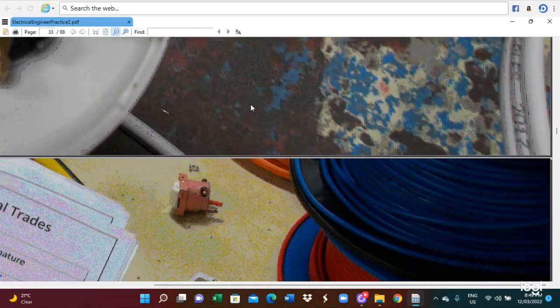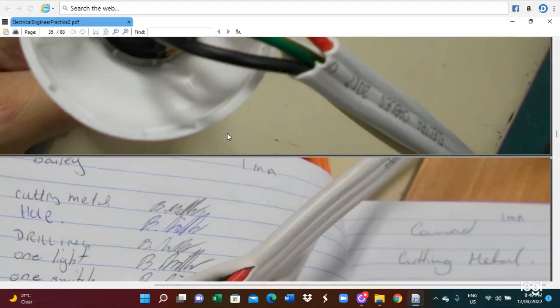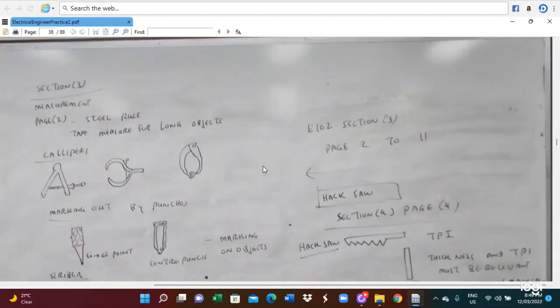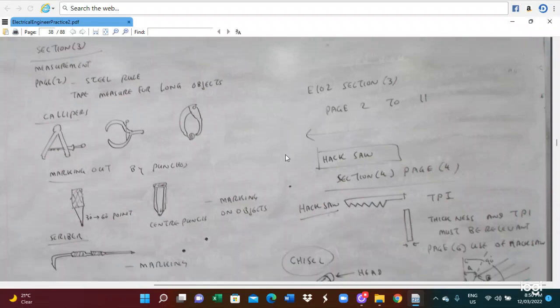Here is a diagram of your electrical workshop. This is an electrical switch and also the ceiling roses, with a connection diagram. Those people are doing the electrical work. We also utilize measuring equipment. Measuring equipment is widely utilized in the electrical workshop.